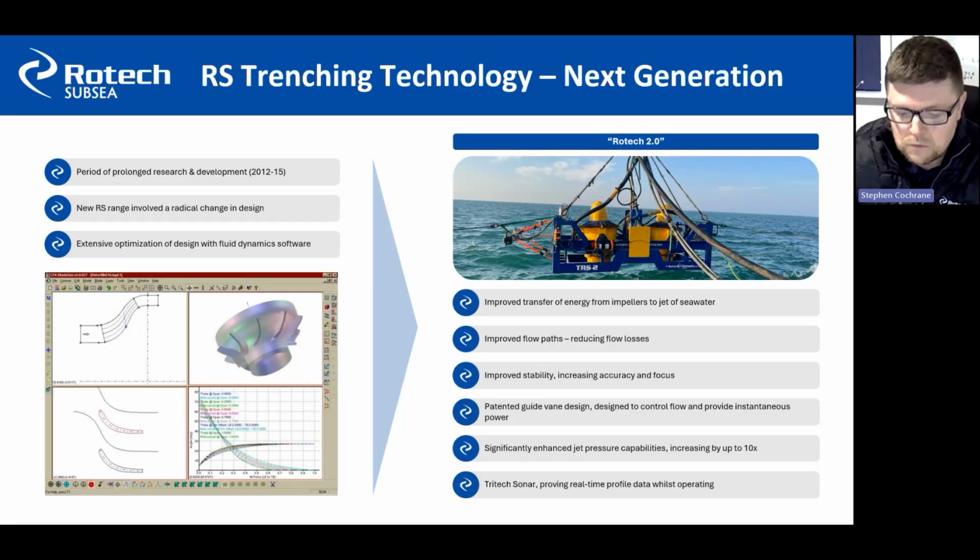Some of you may know of Rotech Subsea. Some of you may know that Rotech was once a mass flow excavation company. Some of you may still think that Rotech is a mass flow excavation company, but the technology has differed tremendously in the last sort of 10 years from the Rotech next generation tooling.